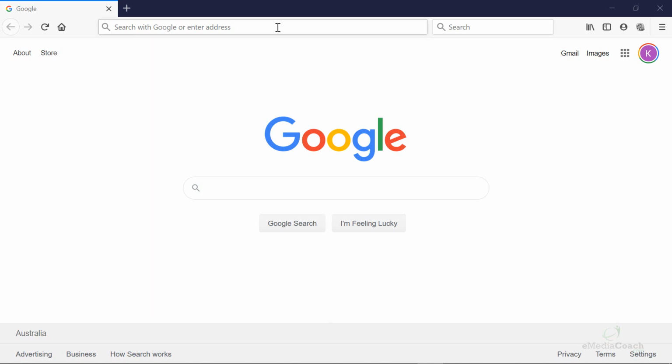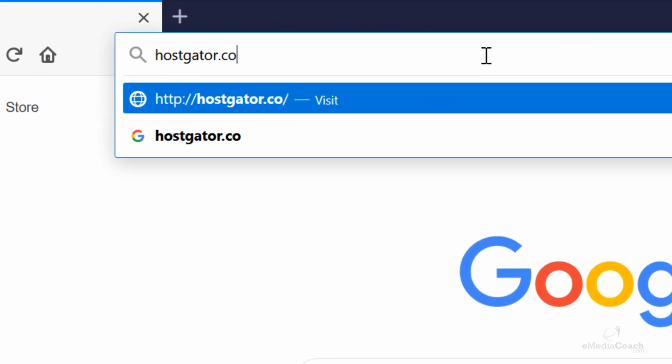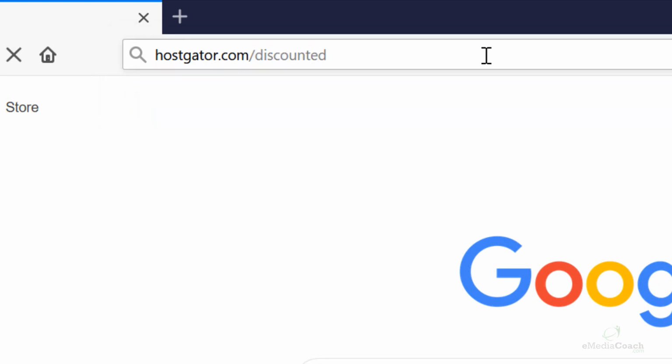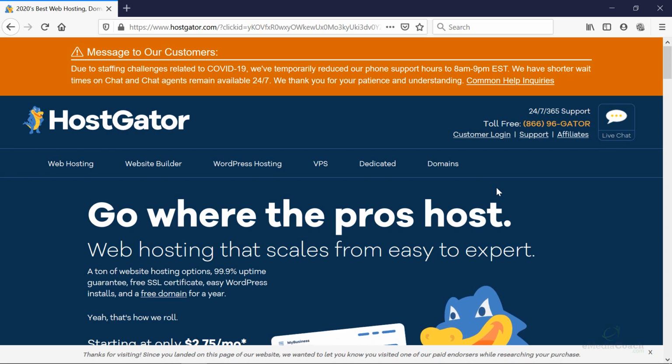Getting your own online presence is really simple these days. All you need to do is go to hostgator.com/discounted. Now, HostGator is something known as a web host. They allow you to obtain a web address as well as hosting, the two essentials for getting online.